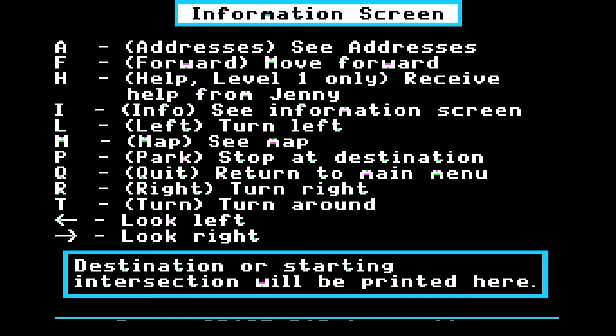This looks overwhelming, honestly. Oh wait, no, the top half of this information screen is a set of shortcut keys. So, never mind that these keys are also listed every step of the journey, or many of them are, in terms of left, right, and turn around, and so forth. But here, you can also receive help from Jenny, see addresses, turn to the main menu, but I think that was listed. Yeah, no, really. This information screen shows you the destination or starting intersection and shows you a couple more things about seeing addresses or pressing H for help. But all the rest of this information is listed as you're driving.